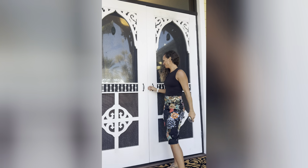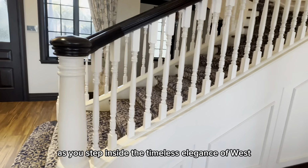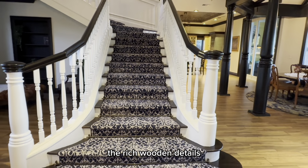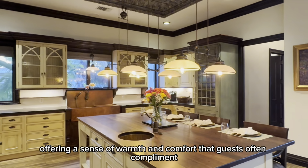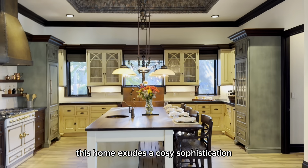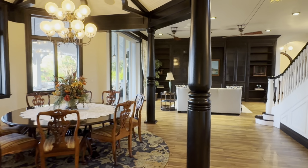Come right on in. As you step inside, the timeless elegance of West Indies and Victorian charm unfolds before you. The rich wooden details and vintage accents immediately capture attention, offering a sense of warmth and comfort that guests often compliment. This home exudes a cozy sophistication, seamlessly blending historical design with modern luxury.